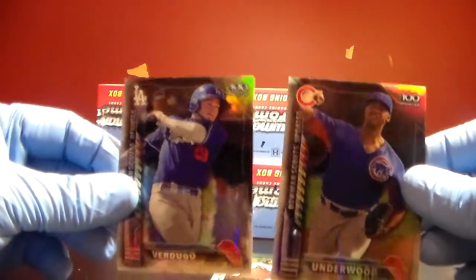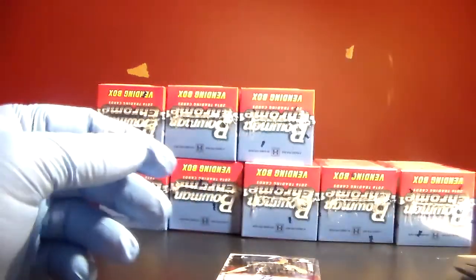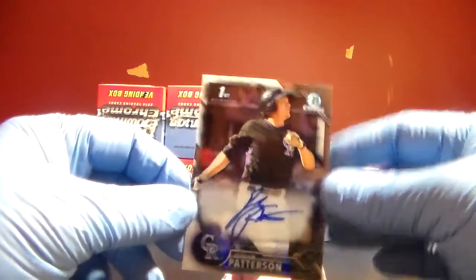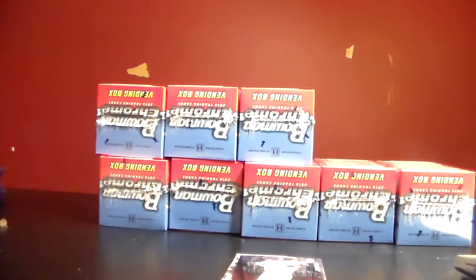Dodgers and the Cubs, your top 100s. We have the Dodgers as your insert. With your autograph, the Rockies, Jordan Patterson. That's the second Rockies. National League case so far, other than the Yankees.